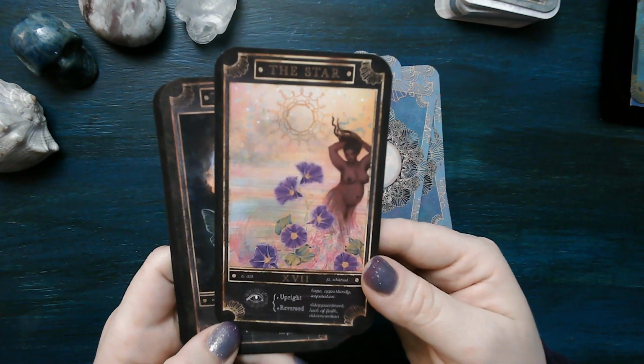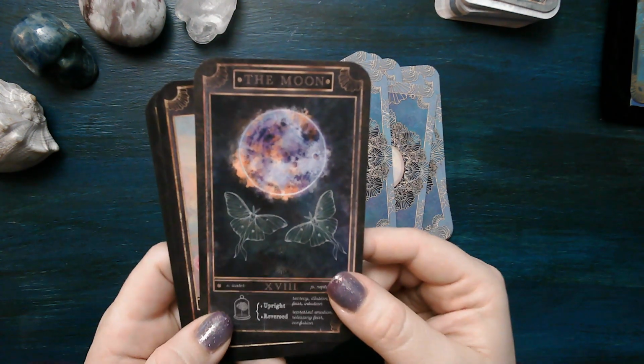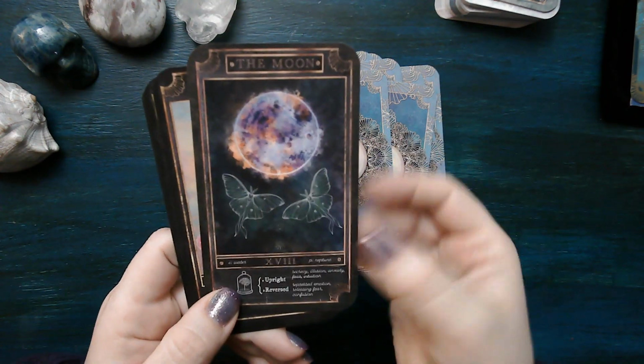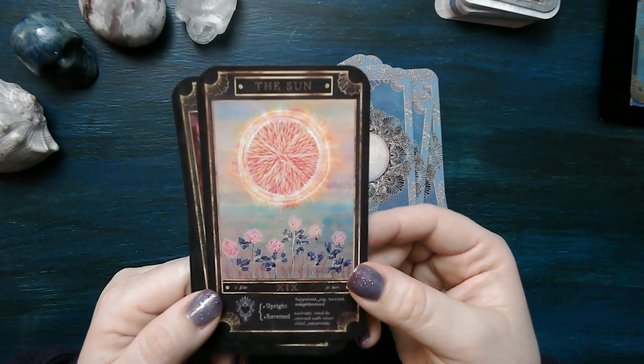And here we have the Star. I love that one. This is one of my favorite moon cards. I love this moon. I think it's lunar moss there. And the Sun, it looks kind of like a citrus fruit. I love that.